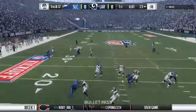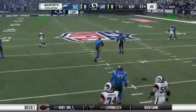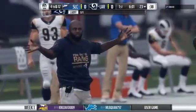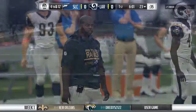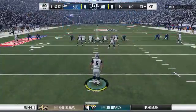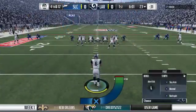Throwing on 3rd, gone. And he couldn't hang on to it through the contact. Incomplete. This defense is not going to make it easy for you. They're a physical group, and we just saw it there on that play. They came in, made the contact, just as he's trying to haul it in.